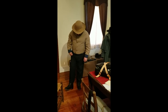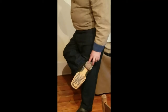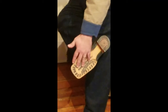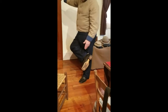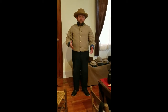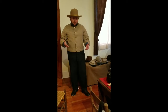So the shoe is an English import shoe. If you look at the bottom, it's got a heel plate made of steel to protect the heel so it'll last longer, and these little nails will protect the leather sole from marching 18 to 25 miles a day, and it just keeps the shoes lasting longer. And being English imports, the Confederacy was getting a lot of supplies from England, from France, and other areas in Europe at the time.